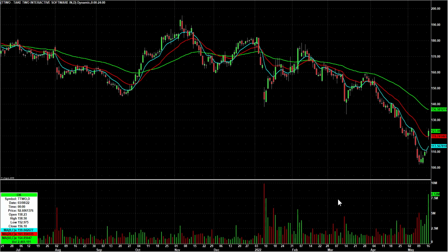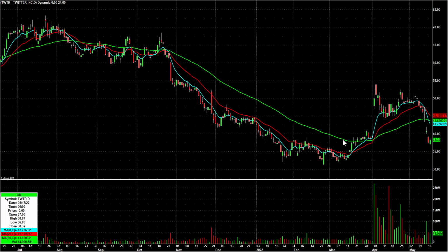So what are we watching for Wednesday? TTWO, nice volume, had the gap up and a strong close. Definitely want to keep an eye on that one tomorrow.